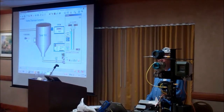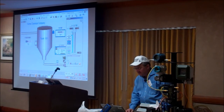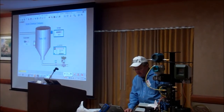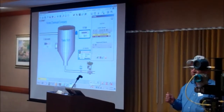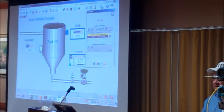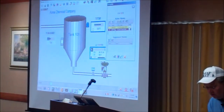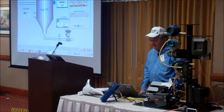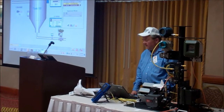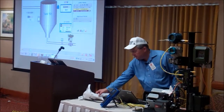And what do you think we will see here? Travel alert. Okay. Actually, it showed up as a travel deviation. It is a travel deviation alarm. So he probably says, I've got some kind of a problem there. I better call my instrument guy.